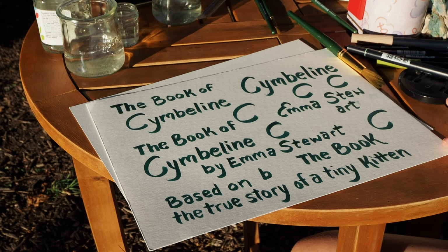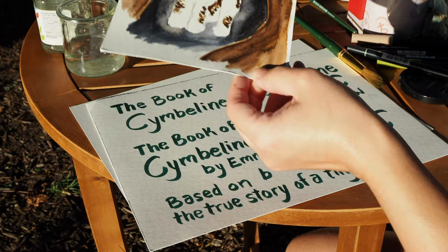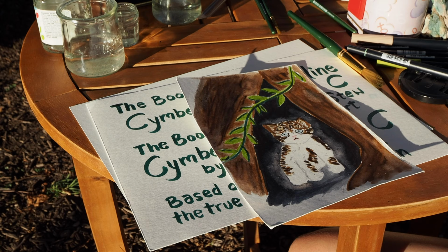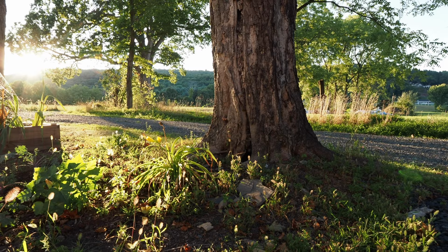In my August reading vlog last week, I promised a cover reveal. I initially thought I would use one of the illustrations as the cover, this pretty one with Cymbeline in the tree hollow, but I realized that I needed a little bit more space for the title, and I wasn't sure that was really the perfect Cymbeline sketch, so I decided to just assemble my favorite elements from other paintings and other drawings. I think the tree came out pretty well, reasonably true to life.